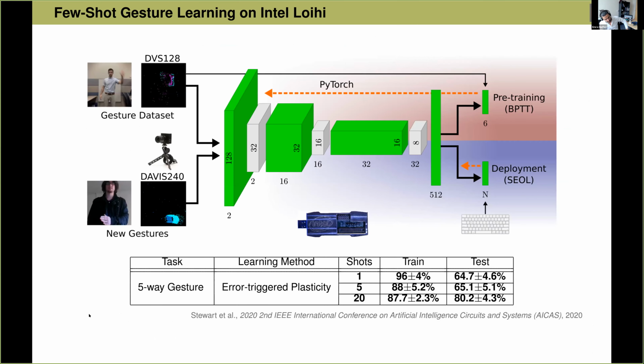So we did this transfer learning on the Intel Loihi. Intel Loihi is the hardware that's being developed at the Intel Neuromorphic Consortium. The chip has 128,000 spiking neurons, but very interestingly, it has a programmable plasticity rule in there. The plasticity rule is pretty much like what I told you here. It can only operate based on local information, so based on presynaptic and postsynaptic states, and in some very limited sense, a global factor, which in this case could be, for example, error.